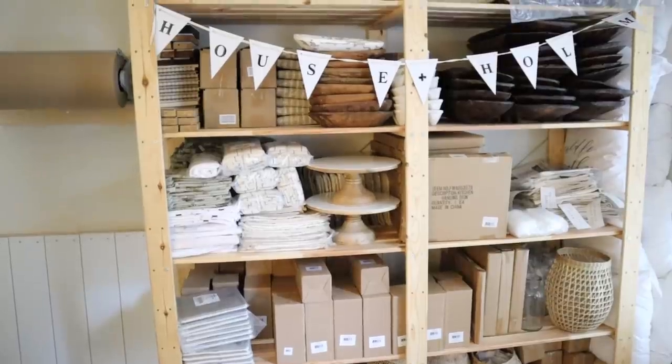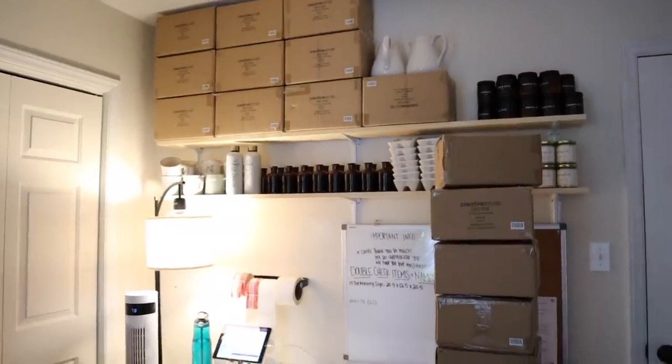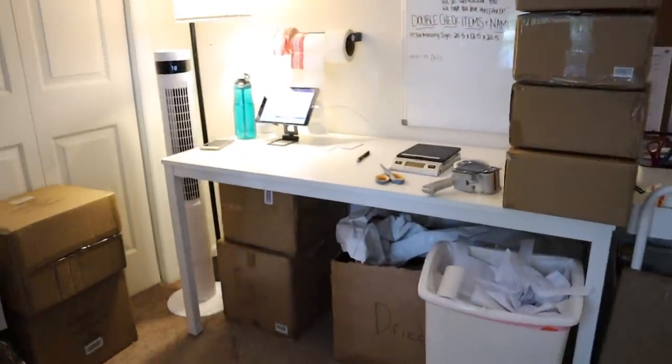All right, friends, let's check out what this space looked like just a couple of weeks ago. Here is our space as it was just completely empty. Now, as I mentioned in a previous video, this used to be the home of Houseandholm. So we used to have these walls filled with inventory and a packaging table and basically everything that was Houseandholm. And it is a teeny tiny 10 by 10 foot room.